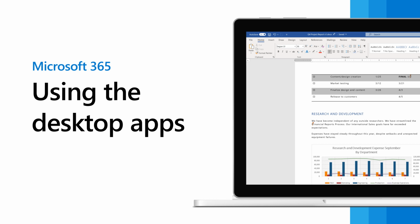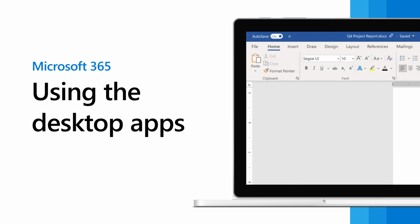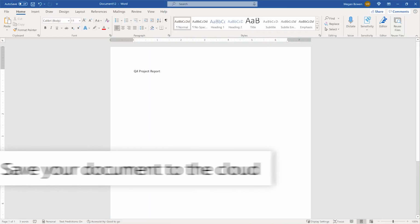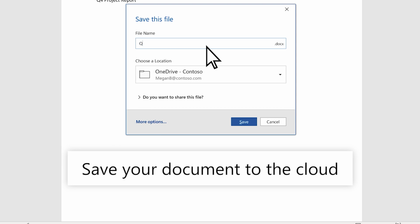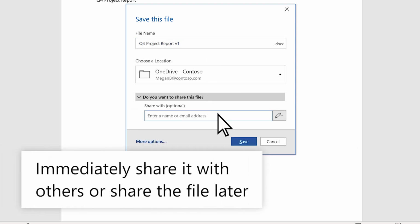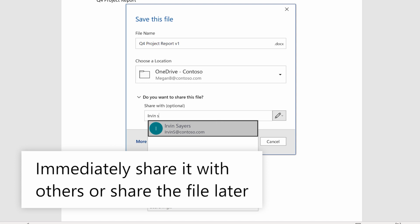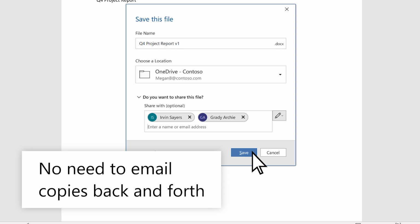When you work using the desktop apps in Microsoft 365, like Word, Excel, or PowerPoint, it's simple to work with others at the same time and keep your changes saved to the cloud. As you save a document for the first time, save it to the cloud in OneDrive or SharePoint. If you want, you can share it with others to start collaborating right away, or you can share it later when you're ready. No need to email copies back and forth.